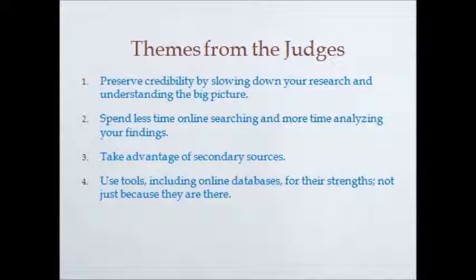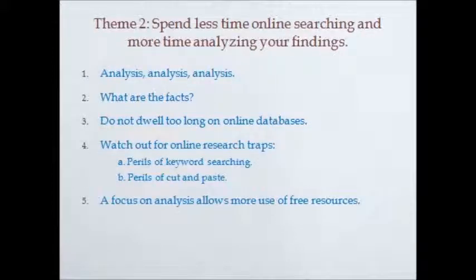Once you've followed theme 1 and taken a little time to slow down and think about what you're doing, that'll lead you directly into our second theme, which is spending less time online searching and more time actually analyzing your findings. We think that once you take a chance to actually think about what you're doing, this will be obvious to you as you realize that you need to take a moment to step away from the searches and figure out what you have before you.